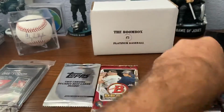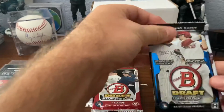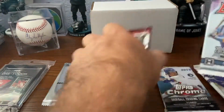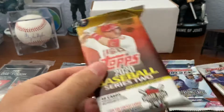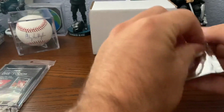So we got 2014 draft per usual, 2019 chrome, so we did get that, 2019 Topps Chrome, 2020 Finest, 2020 Bowman. I think this is 15 Bowman Draft, so we'll put that behind here. We got 19 Bowman's Best. I got the jumbo, so we'll do it like this. We'll open this first. See what we get out of this.